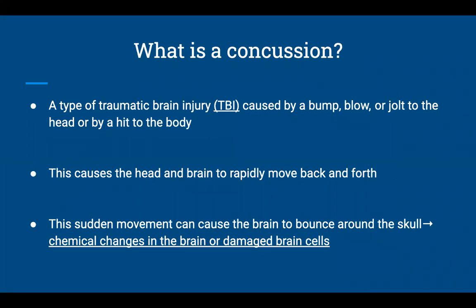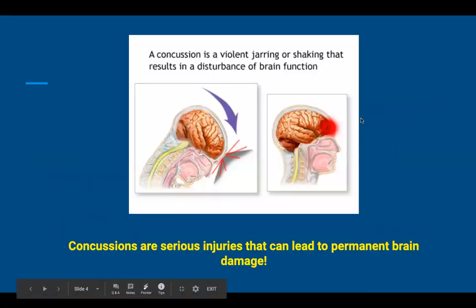But the formal definition of a concussion is a type of traumatic brain injury, also known as a TBI, caused by a bump, blow, or jolt to the head or by a hit to the body. This can cause the head and brain to rapidly move back and forth. This sudden movement can cause the brain to bounce around the skull, ultimately resulting in severe chemical changes in the brain or damaged brain cells. Over here is just a simple visual of what can happen during a concussion, and obviously concussions are very serious injuries that can lead to permanent brain damage.